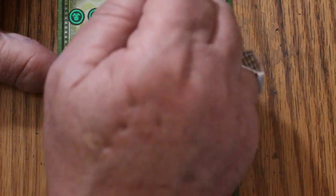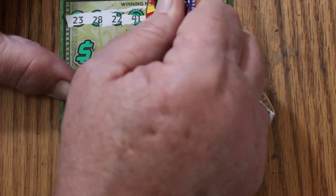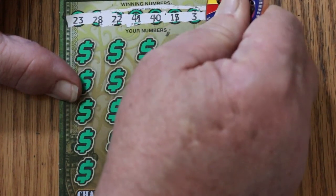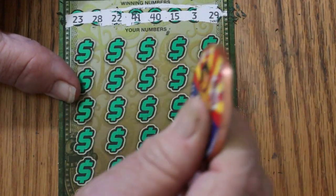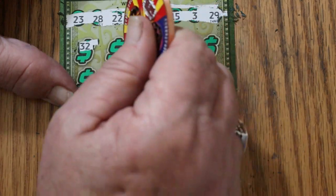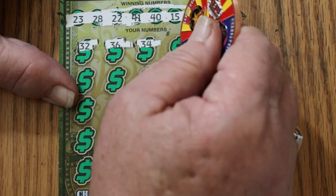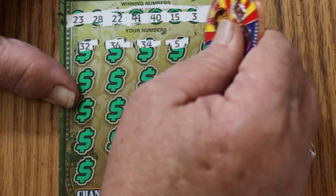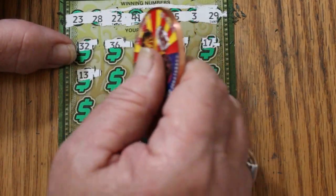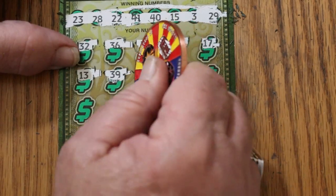Ticket number 4. 23, 28, 22, 41, 40, 15, 3, and 29. Random reds 32 again. Nope. 36. 34. 5. 17. 13. 8. Nope. Nope. That's a 15. Thought I had something there. 39. 10.